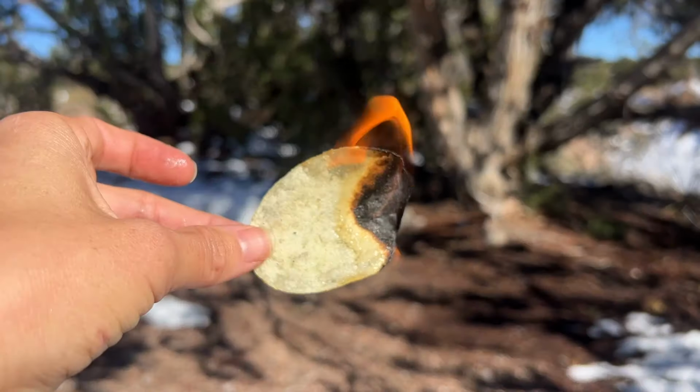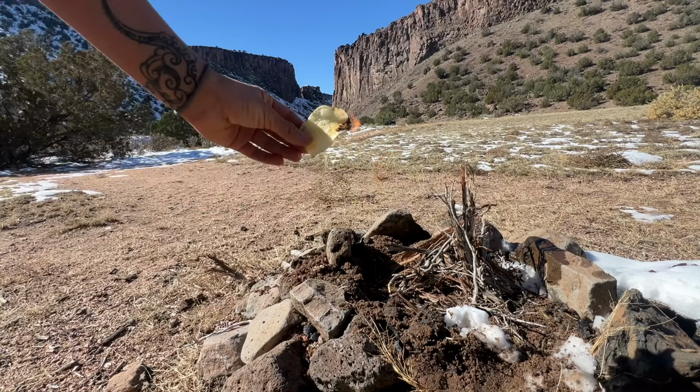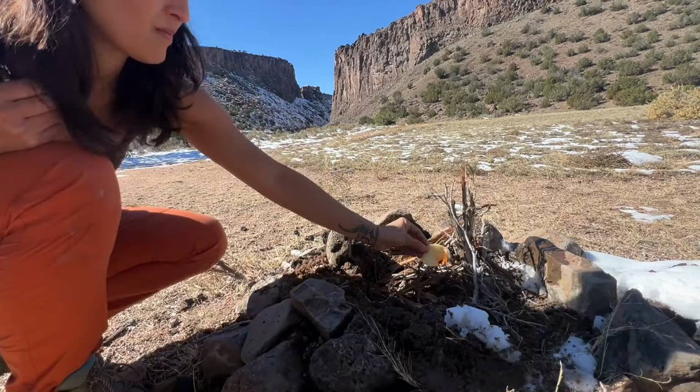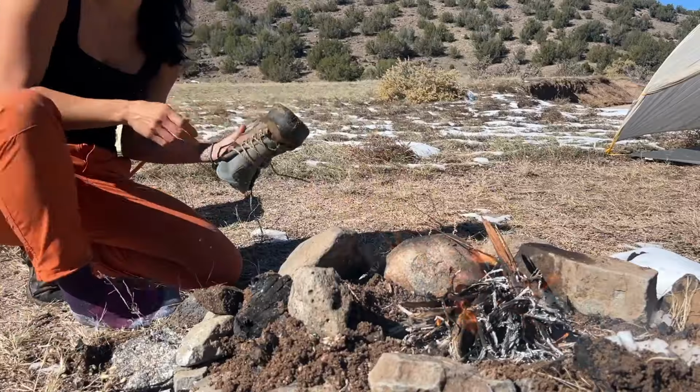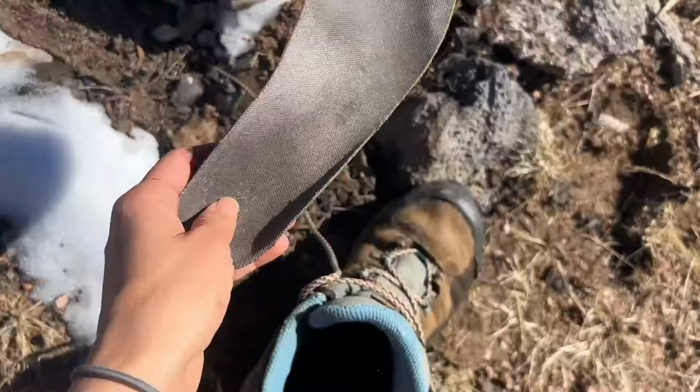And these are not potato chips, they're fire starters. If your shoes get wet, take out the insoles. They'll dry way faster, plus also that way they smell like campfire instead of feet.